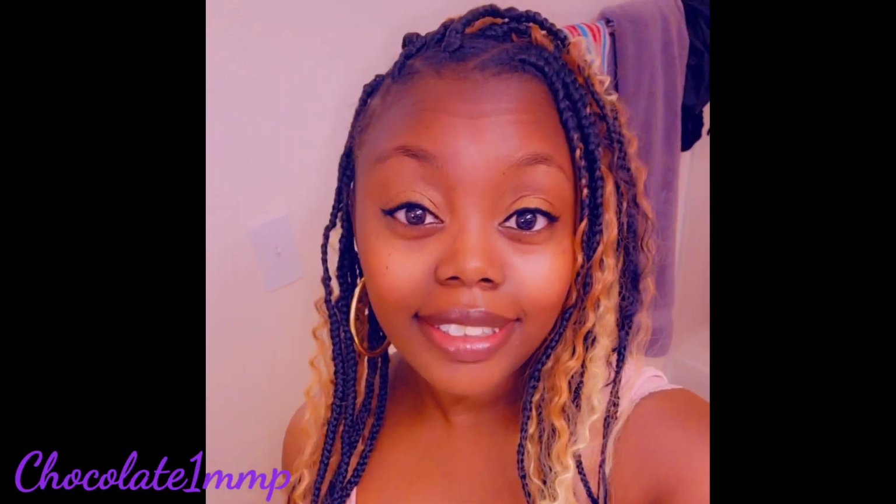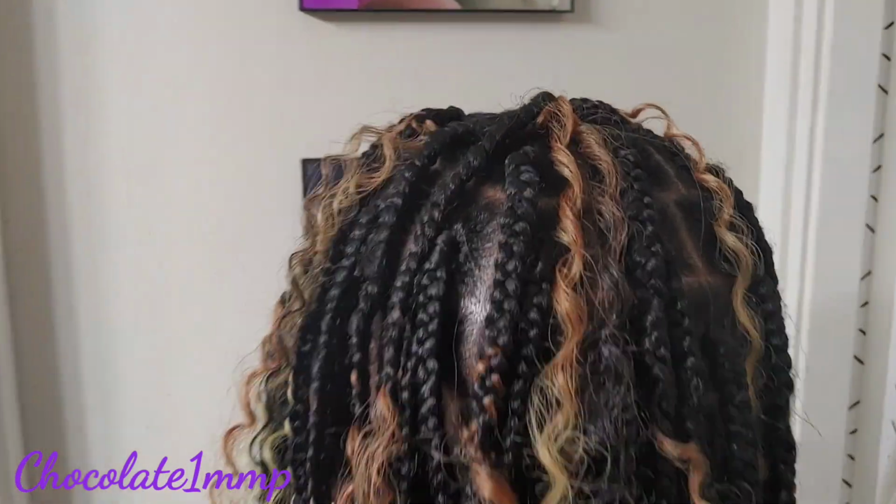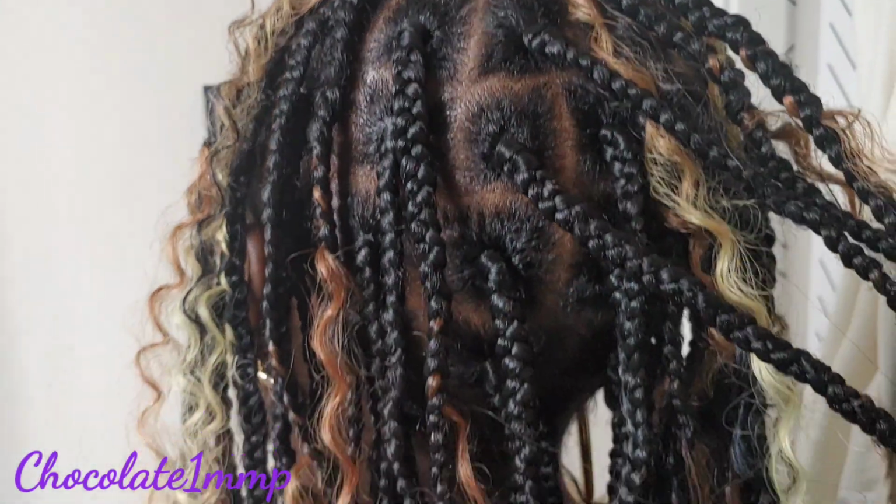You guys, these have brown and blonde highlights. These were simple and they were fun. They go perfect with her skin complexion. You guys, if you like this hairstyle, please stay tuned and I'll show you how to get these done.